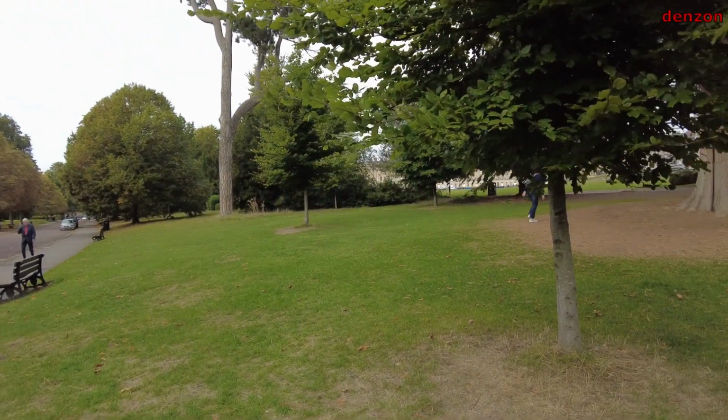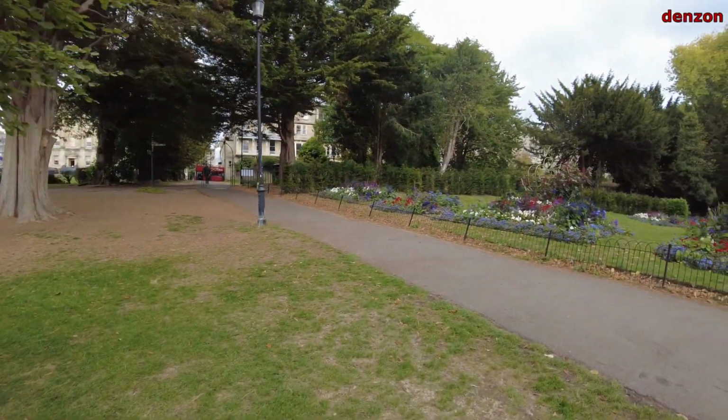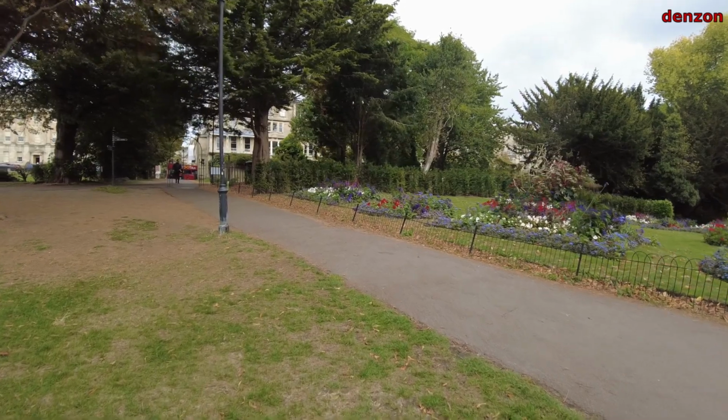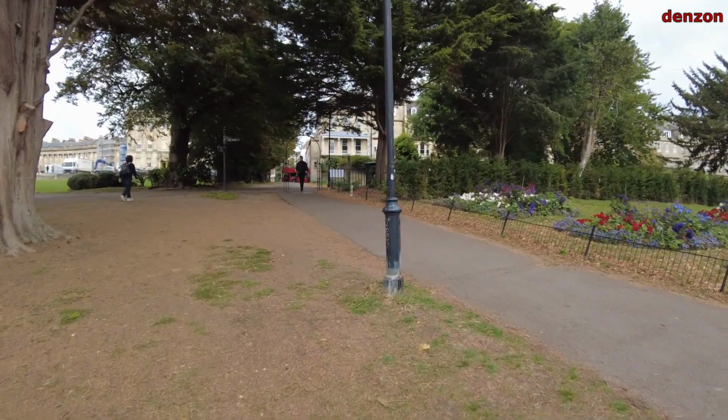The railings between the crescent and the lawn were included in the Heritage at Risk Register produced by English Heritage, but have been restored and removed from the register.